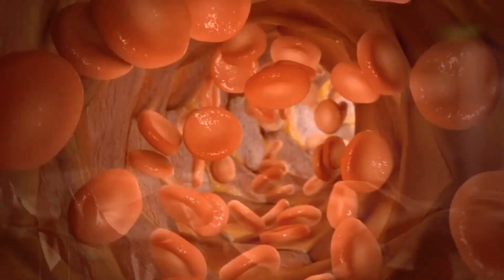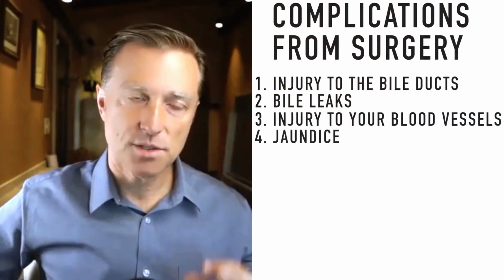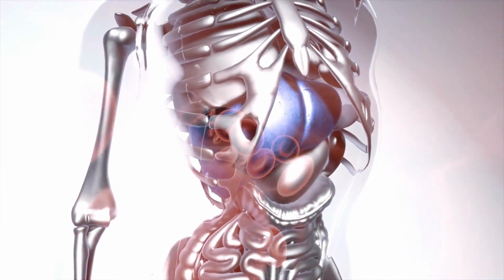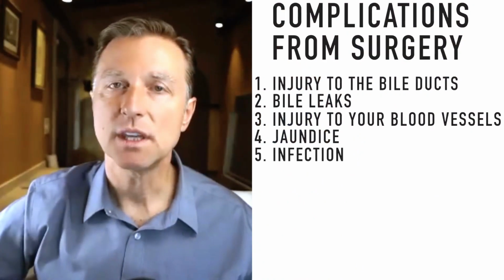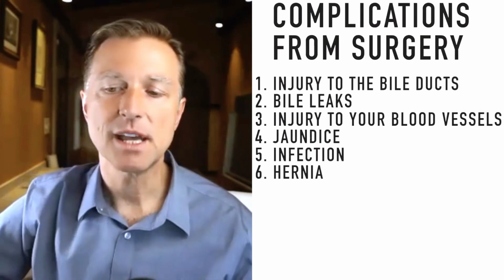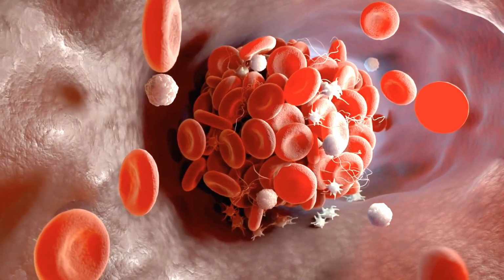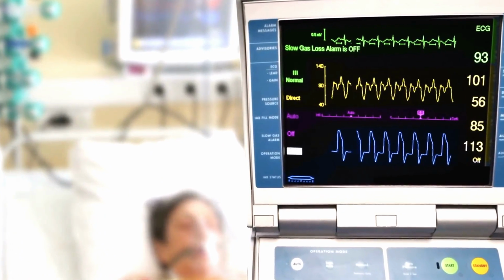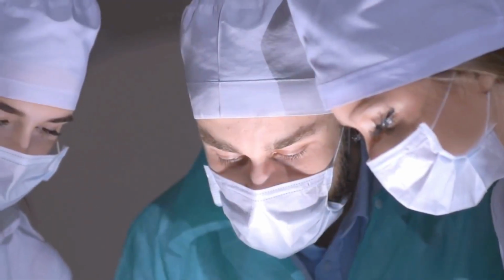All right, next complication is injury to your blood vessels in your abdominal cavity. Number four, jaundice, because there could be some obstruction created. Then you have this backup into the liver and into the blood, and then you start looking yellow. Number five, infection despite taking antibiotics and using sterile equipment. All right, number six, you can get a hernia right where you had the incision. Number seven, pancreatitis. 8, injury to the bowel or liver. All right, number 9, blood clots. Number 10, a heart attack. 11, this occurs rarely, but you could die from the surgery. And number 12, continued symptoms that you originally started with. So one complication is this procedure did not resolve the symptoms.